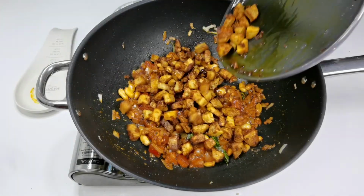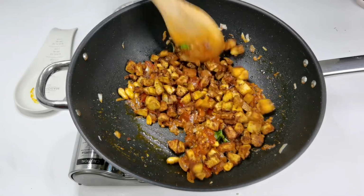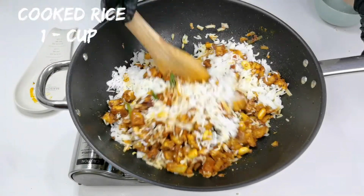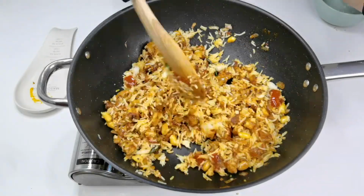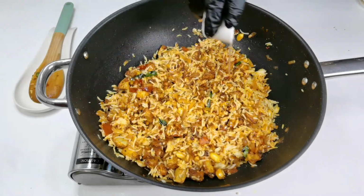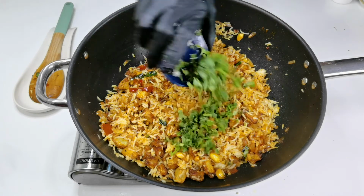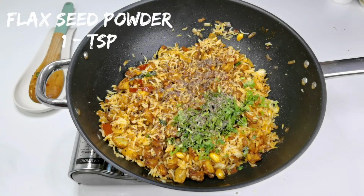In this stage, add fried yam, a cup of cooked rice. Combine everything well. Turn off the flame and add half a teaspoon of lemon juice, some coriander leaves, a teaspoon of flaxseed powder. Give everything a quick mix.